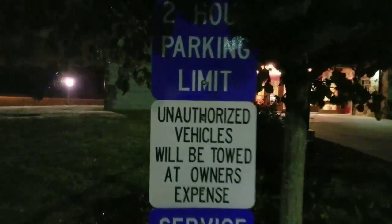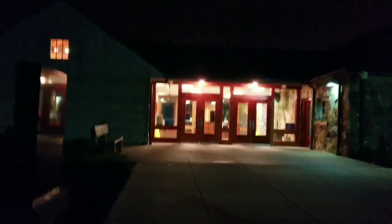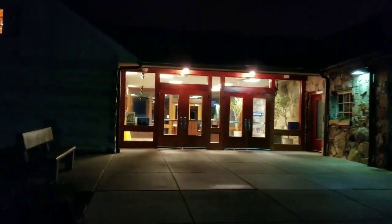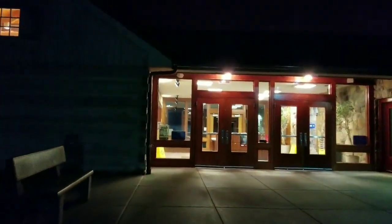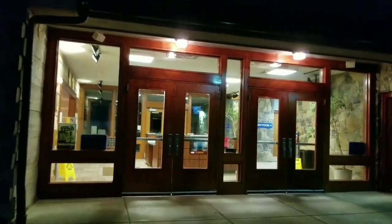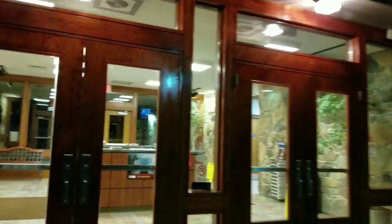No 2-hour parking. So if you think you're gonna stay at the rest area on 75 going north from Georgia into Tennessee, it's a no-go. There's a Walmart back that way and some other places I saw that we could boondock, but we're gonna check this little welcome center out and we'll get back at you.